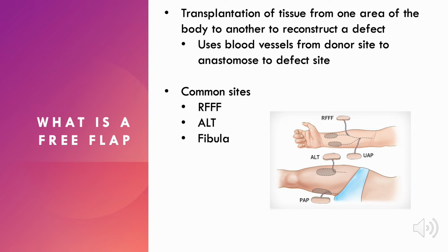Okay, so the term free flap covers anything that is basically moving any part of the tissue, whether it be skin, muscle, bone, with a blood supply up to the new site to fill the hole.